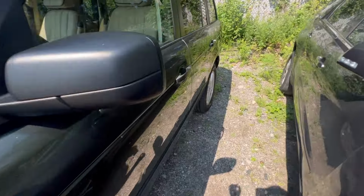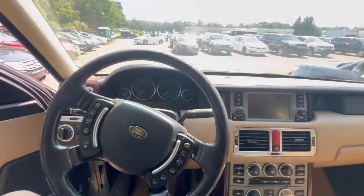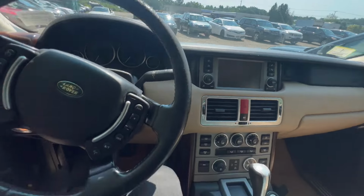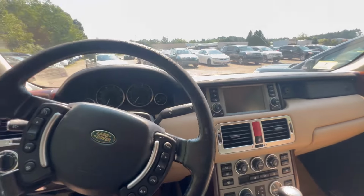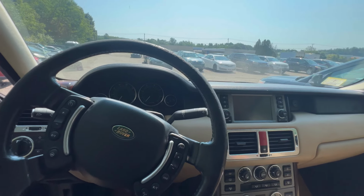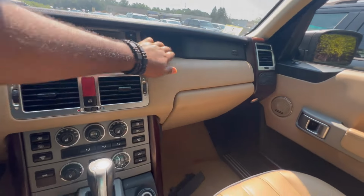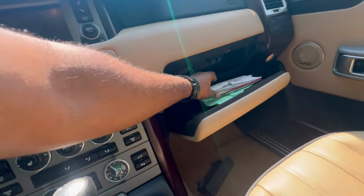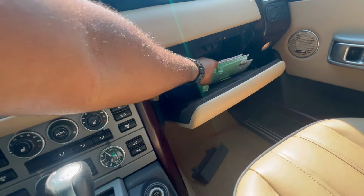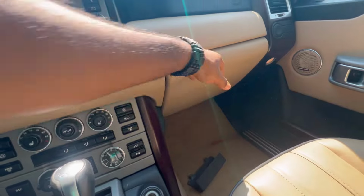I love the height, the view you get from sitting in the driver's seat of a Range Rover. You know how the hood, everything is just flush in front of you. When I was a teenager, my uncle had one of them. Bro, it was the best experience ever riding a Range Rover. You know what I'm saying? Yeah, he had an older one than this one. Not even this one. I can't remember.